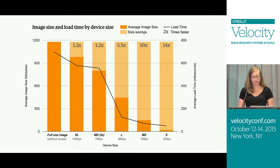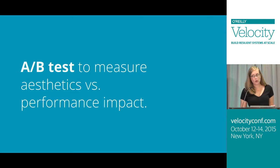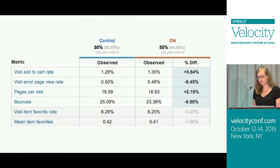And if at this point you're wondering, how do I actually make change here? How can I start to make a difference? And I'm a little bit nervous about this. I would recommend A/B testing. We do this a lot at Etsy. We will test every change, including performance changes, and we can continue to benchmark and iterate on performance and aesthetic decisions over time as you make any changes to your site.